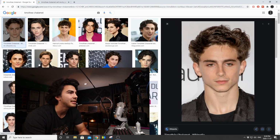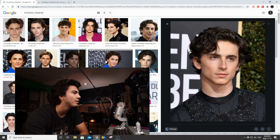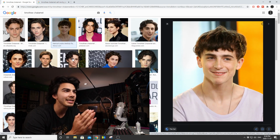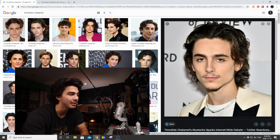It looks like he's got medium density. I mean, here it looks maybe a little finer, but in all the other photos, it looks like he's got medium density and definitely a medium, but I'd say probably medium to coarse texture to it. And of course, there's a lot of wave in it, a lot of natural movement.